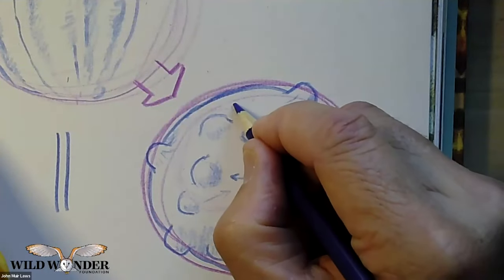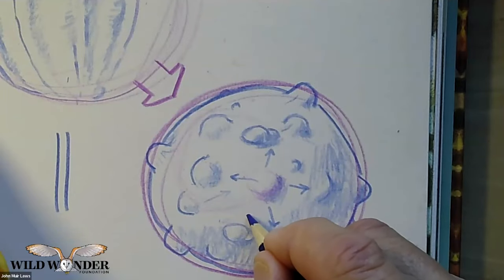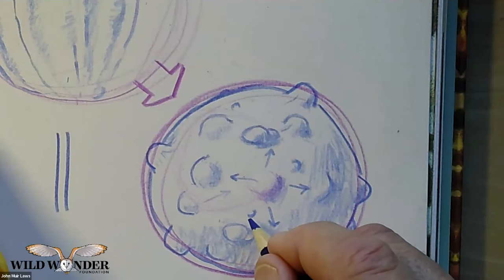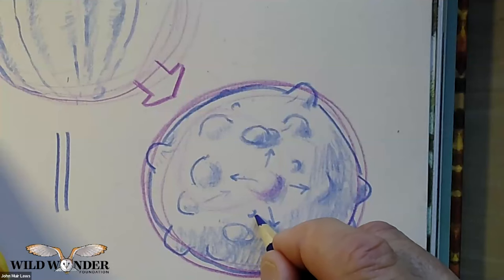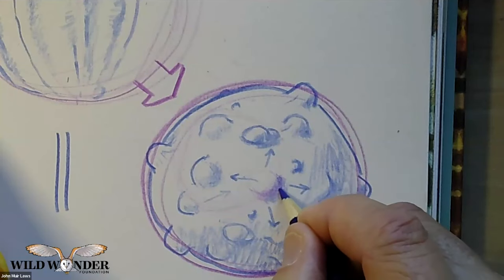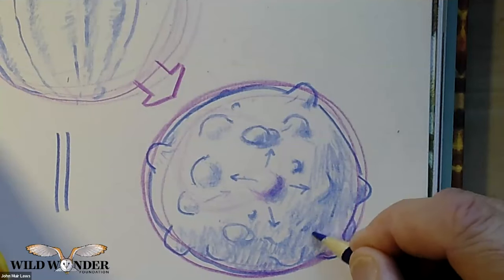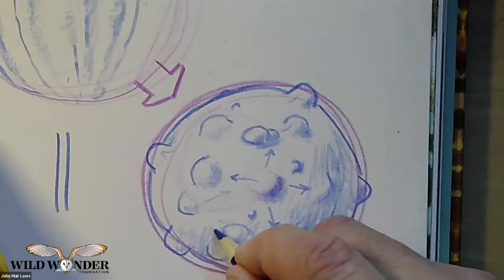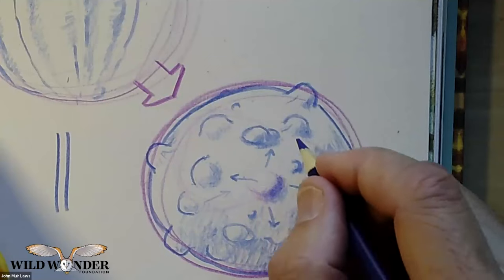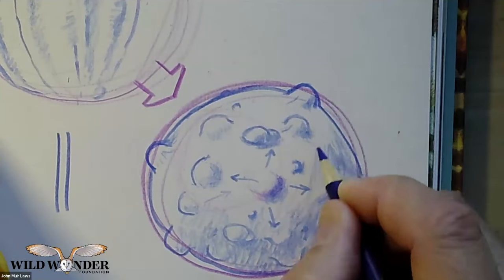Then I'm going to add in just a few more bumps. Put another bump in right in here. And the shape of the hook here, I'm just thinking where this shadow is going to be, with light coming in. So there's some strategy in how we place our bumps, how we suggest our bumps.